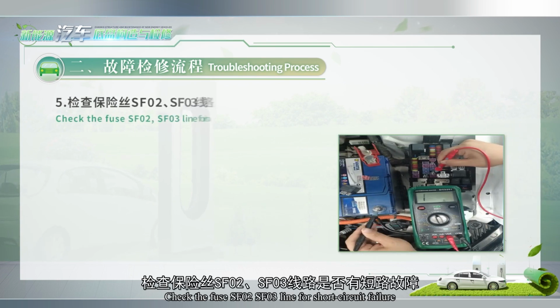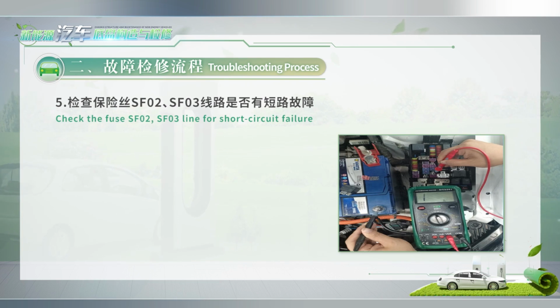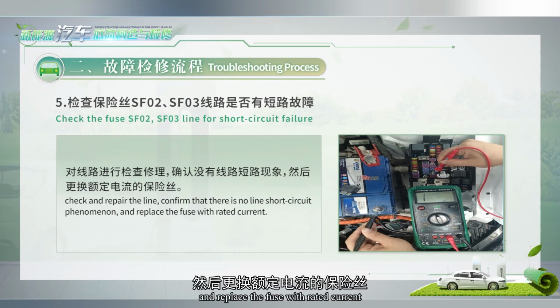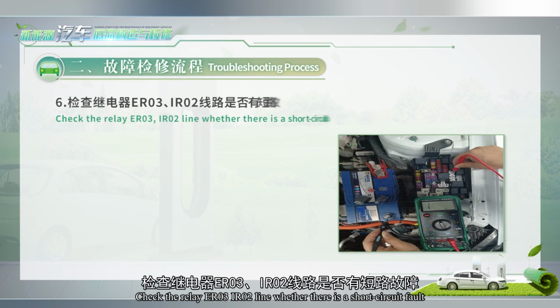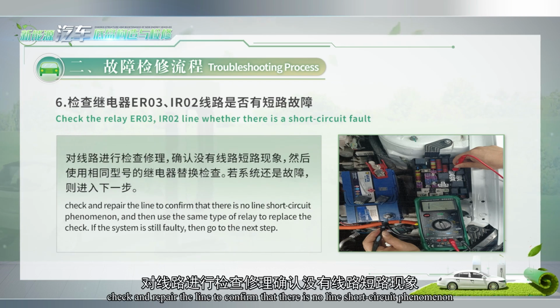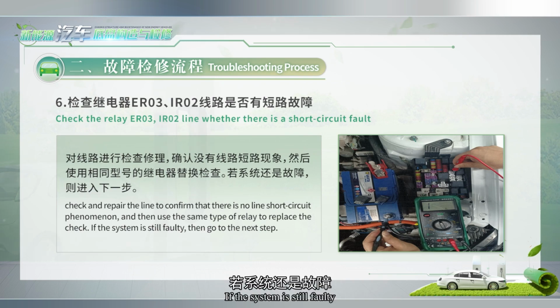Check the fuse SFO2, SFO3 line for short circuit failure. Check and repair the line. Confirm that there is no line short circuit phenomenon and replace the fuse with rated current. Check the relay ERO3, IRO2 line for short circuit fault. Check and repair the line to confirm that there is no line short circuit phenomenon, and then use the same type of relay to replace and check. If the system is still faulty, then go to the next step.